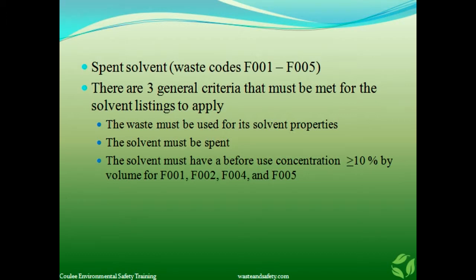So, spent solvent wastes. These include hazardous waste codes F001 through F005. The first 2 are spent halogenated solvents, and the other 3 are non-halogenated solvents. Examples of solvents include benzene, toluene, methylene chloride, and methanol. All of the specific solvents that can be designated as an F-listed waste are listed in the regulations.